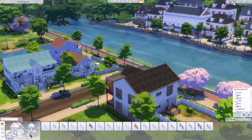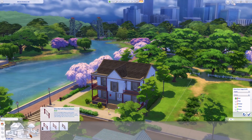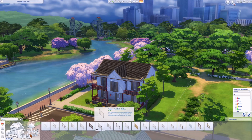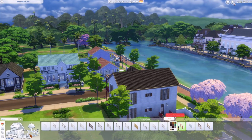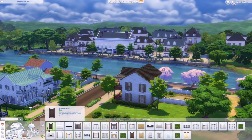Well, I can search for red now. No. What was this called? Mega fence. Is there a mega railing? Sometimes I've noticed that the filters can't be trusted because, yes, there is red, because some items seem to not be tagged by color. Does that fence come in red? It does.